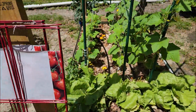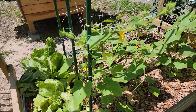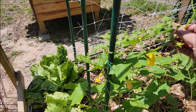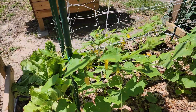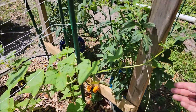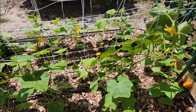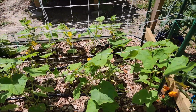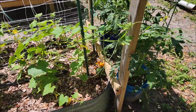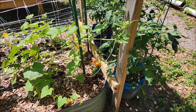I got these trellises to try out, and I'm putting the irrigation system in here. But as you can see, this cucumber plant is wanting to just be a rebel. This one is really being a rebel, trying to stretch out, and he should be going up. Instead, he's going sideways. So we're going to get him to go this way, and get him to go the other way so he doesn't lock up with my tomato plants.